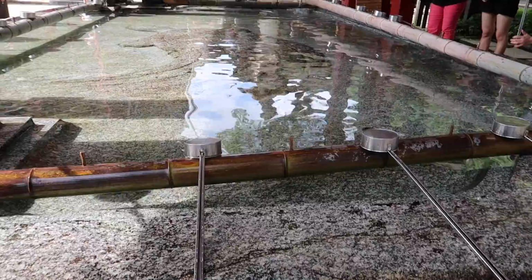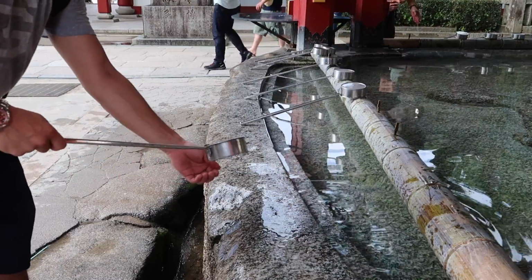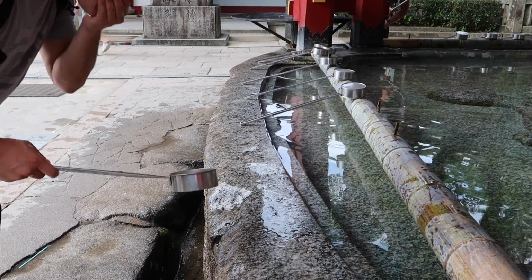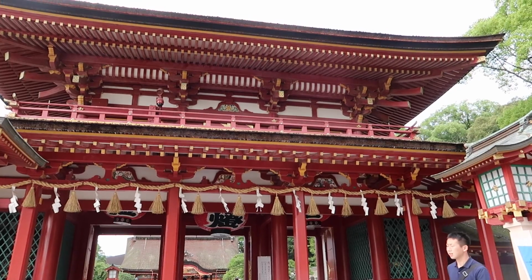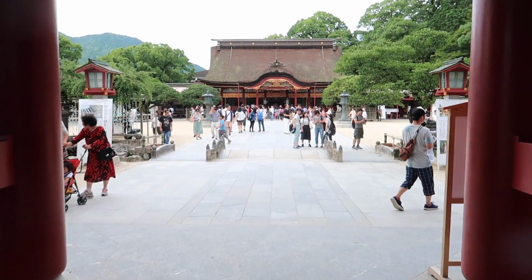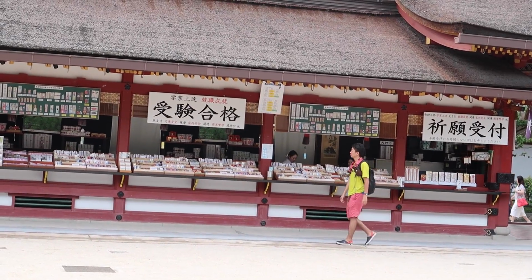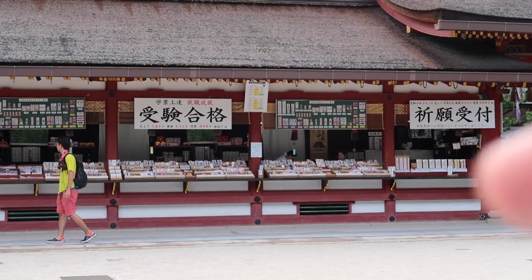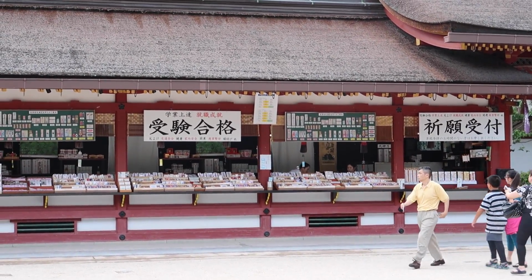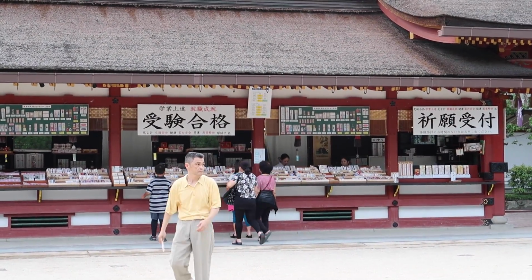We finally made it to the shrine. Let's explore. This is like the biggest one I've ever seen to wash your hands before you enter a shrine. This is insane. So because this guy's the god of education, there's all these places to get charms for it. Like that one says Juken Gokaku, which means success to pass your entrance exams, which is kind of interesting. So you see probably many young people at this shrine.